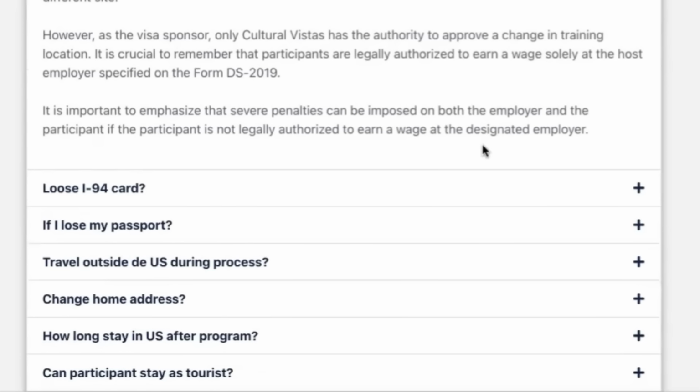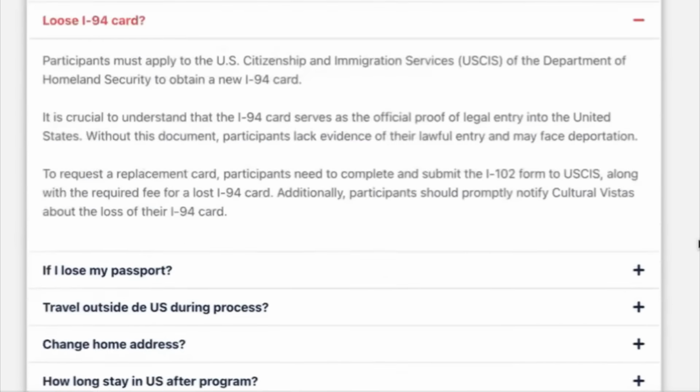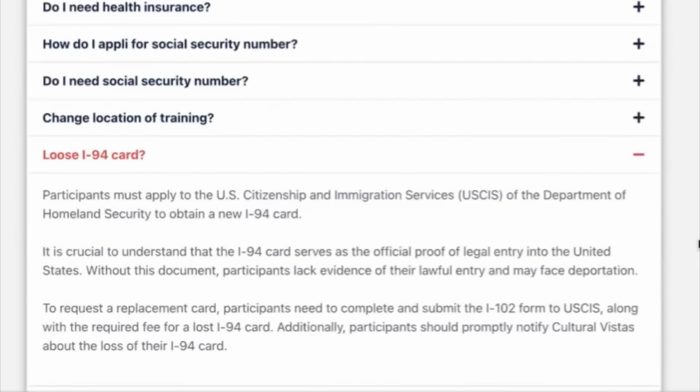It is crucial to remember that participants are legally authorized to earn a wage solely at the host employer specified on the form DS-2019. It is important to emphasize that severe penalties can be imposed on both the employer and the participant if the participant is not legally authorized to earn a wage at the designated employer.